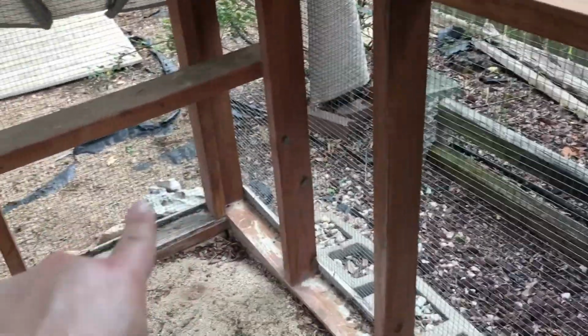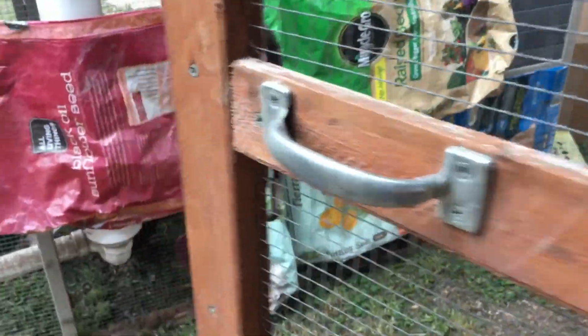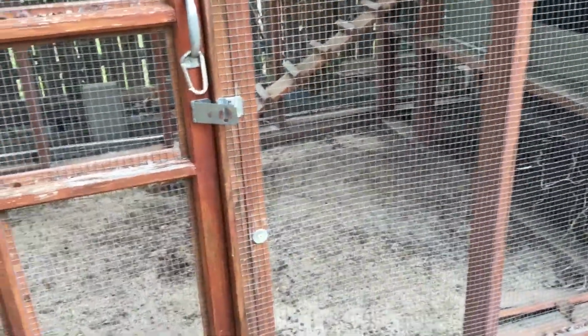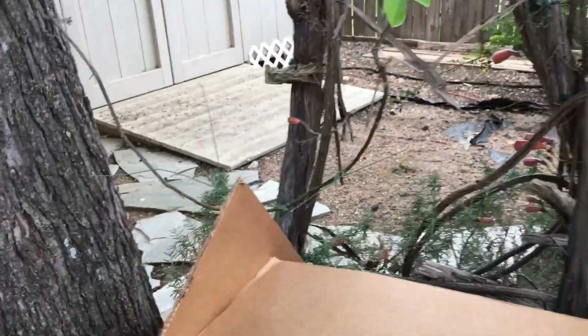The other thing we're going to do is probably somewhere back over here, one of these sections, this section, this section, maybe that one on the end, or maybe this one on the end. What we're going to do, and let me come out and I'll show you. This will be way more room than they've had as far as an indoor space, but we're going to give them a chicken run. Excuse me as I power through the jungle.